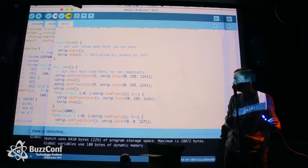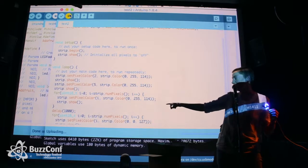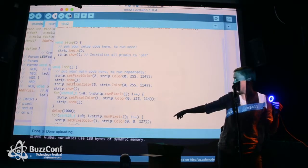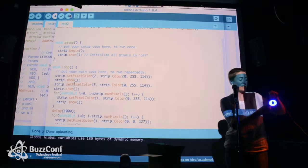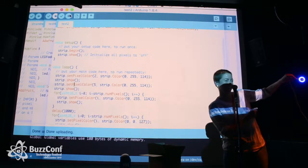This is always painstaking, sorry, live demos. So we're uploading, basically pushing this code to my little Arduino. And let's see if something is happening. Ooh, look. Hey, we've got a happy face flashing at you.